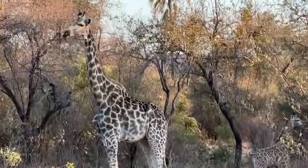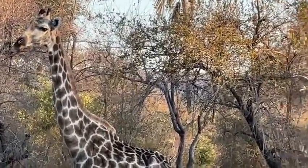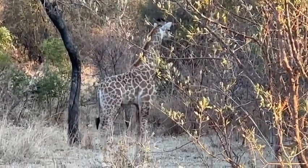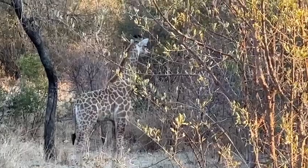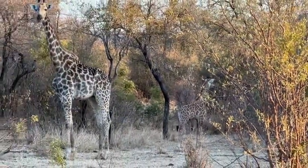The baby is less than a week old. When they are born, they will be a meter high. They drop from the mother, and they actually have chances of breaking their legs if they don't land quite safely on the ground.